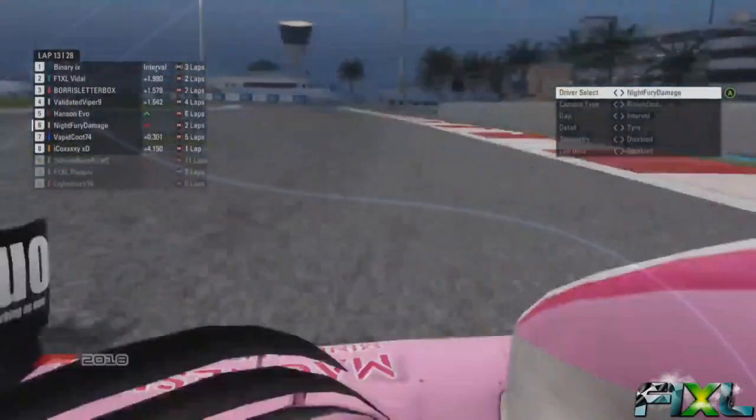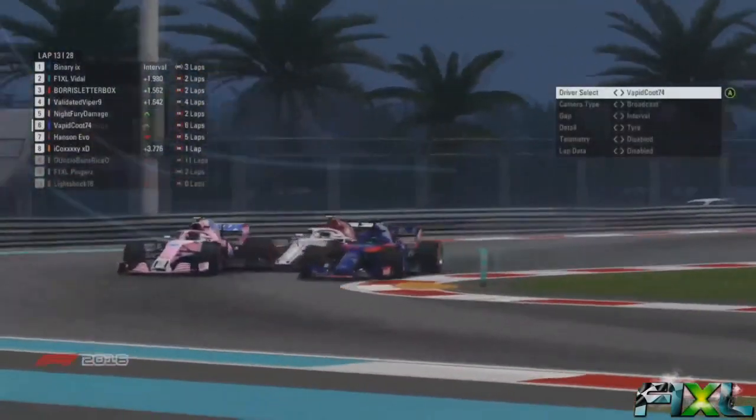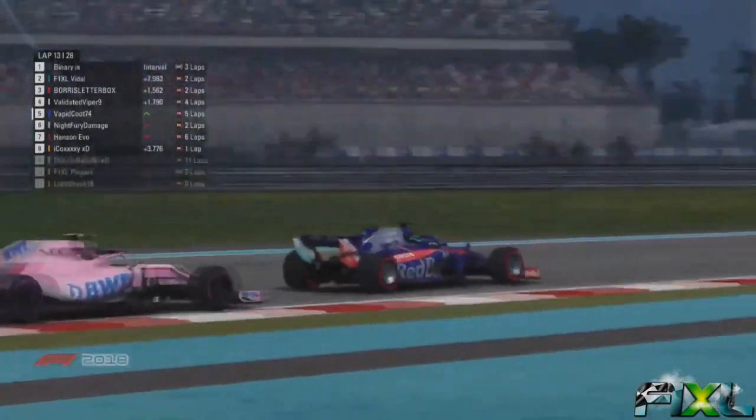Look at that, we've got three wide going into school. And Bassett got it. Oh, what a move!